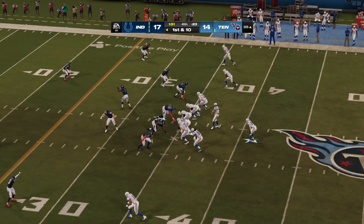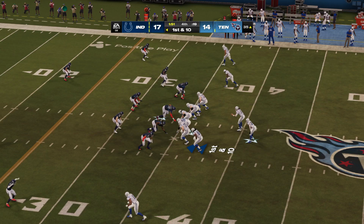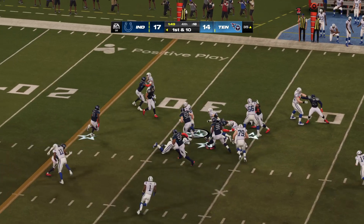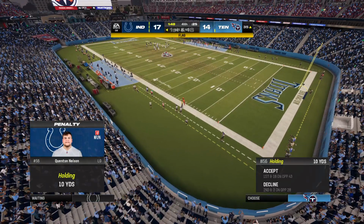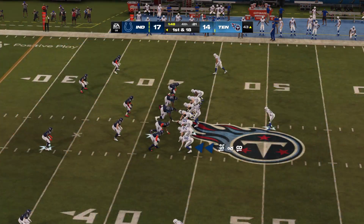Not totally home free yet, but it's looking good as they come up first and 10. Now here's a fake on the jet sweep, and instead a give to Taylor. And he'll work his way inside the 30 now to the 28. That one's on Quentin Nelson, the all-pro guard.